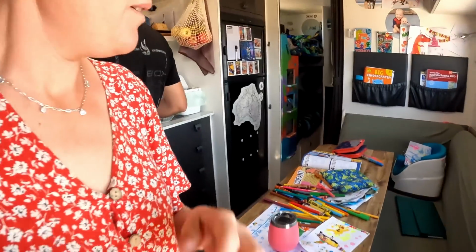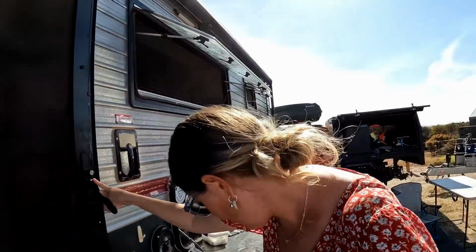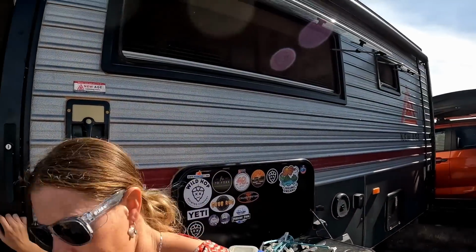Wow, Liam's birthday presents the other day. Yeah, it's one of Liam's birthday presents. So we're just going to leave that out for when they get back. I think they'll want to do some more. It's a bit windy, so that's why the awning's not out. We're hoping it's going to drop and we can put it out soon because it's pretty warm.